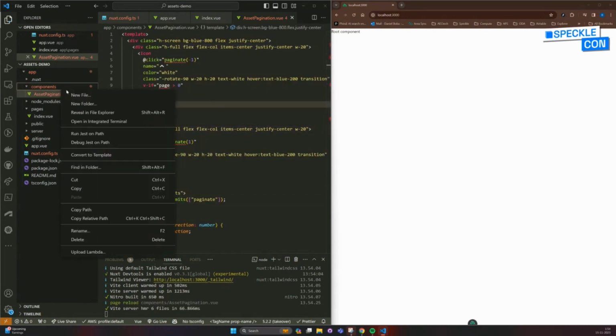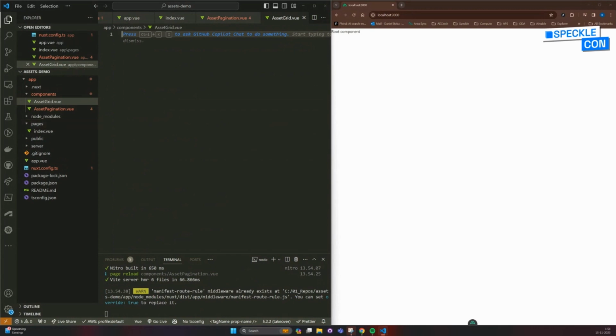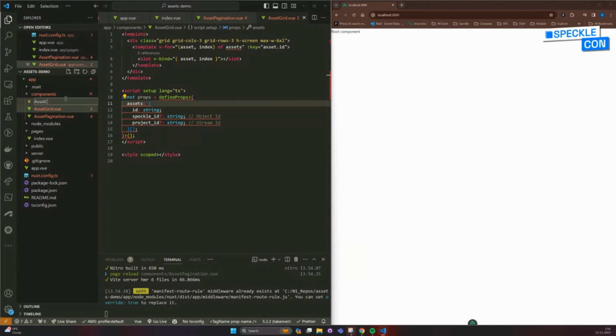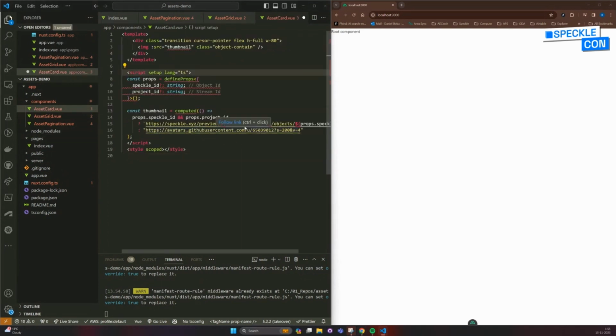Okay, so now we need two more components. One is AssetGrid. This one will hold the grid of all the cards of all the assets that we'll want to display. Also, I'm gonna paste the whole thing. Okay, great. And then we have one more component, which is AssetCard.vue. And this one will be displaying a preview of each element. And if the preview is not available, it will display a Speckle logo.